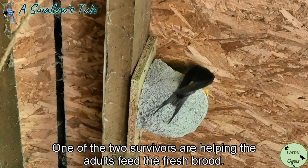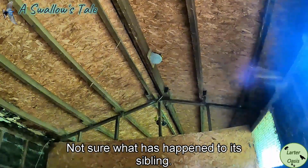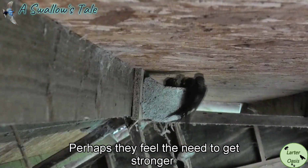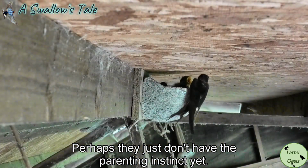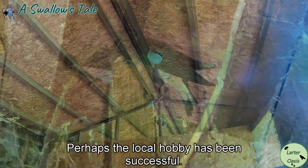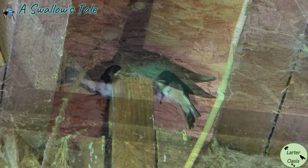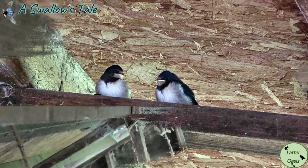One of the two survivors is helping the adults feed the fresh brood. Not sure what has happened to its sibling. Perhaps they feel the need to get stronger. Perhaps they just don't have the parenting instinct yet. Perhaps the local hobby has been successful. Who knows? We really hope that somewhere the little one is doing well after such a challenging start.